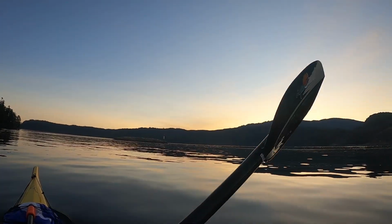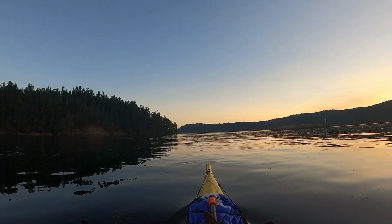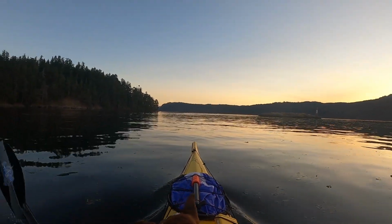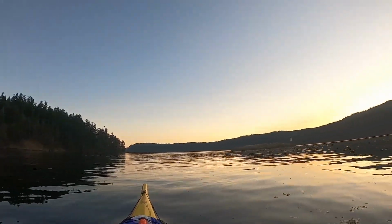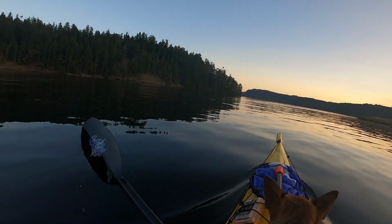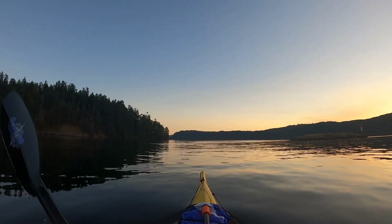Well, it's turned into a gorgeous evening. Sun's just over behind the mountains now. We're about halfway through Samson Narrows. Maybe a little bit more. We have just over 3 kilometers to go to the campsite that I'm looking for. The current slowed down quite a bit. It's about 19:15, quarter after 7 p.m.